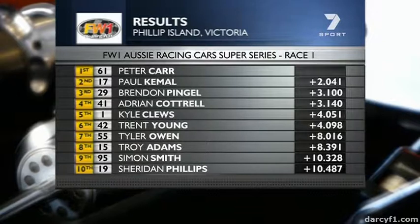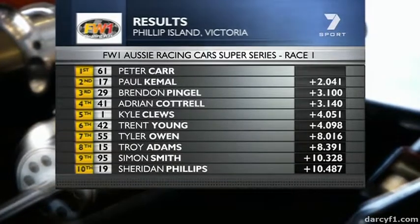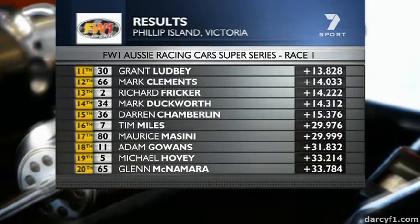Kyle Clues made a bit of a charge back after slipping off the road. He ended up 5th. Simon Smith 9th. Sheridan Phillips ran it at the top 10 in the second of the VIP Pet Foods cars. Right back through the order, was really tight. Morris Mercedes had a few dramas, and Adam Gowans ended up recovering for 18th. So that's the Aussie Racing Cars.